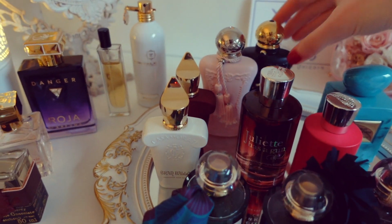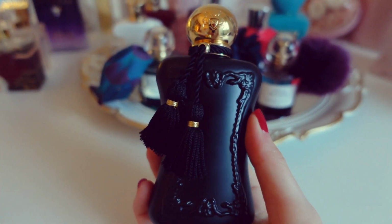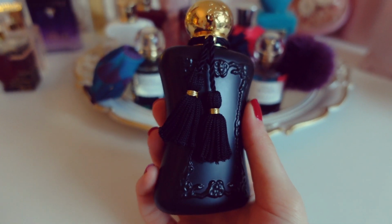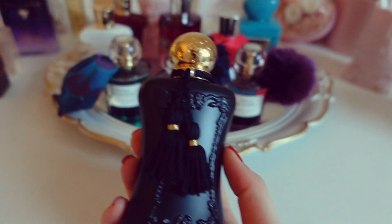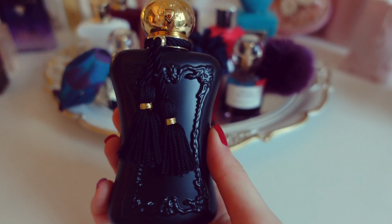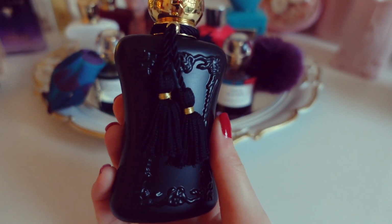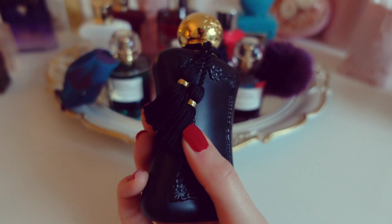Next we have my two beloved Parfums de Marly fragrances here. This is Athalia, a really stunning fragrance. It wasn't my first purchase. My first purchase was Delina Exclusive. This has been my second addition from the line of perfumes, and I really enjoy it. This is a really interesting, complex kind of fragrance.